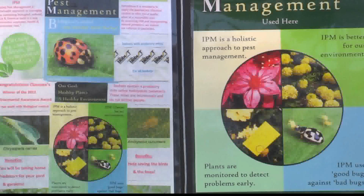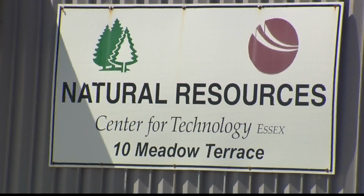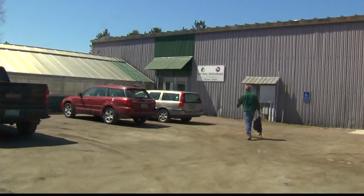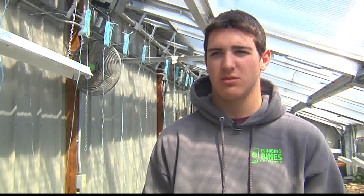Greenhouses can buy the wasps, but once they have some in stock, it's cheaper and not too hard to create their own. King is doing that with help from students in the Natural Resources program at the Center for Technology in Essex. On this day, Frank Sullivan was visiting the class to share information about aphid control and IPM. We learned how to protect our plants better by using the integrated pest management system, and we learned how the wasps go into the aphids and lay an egg into the aphid, and then that eventually turns into a wasp that kills the other bugs on the plants.